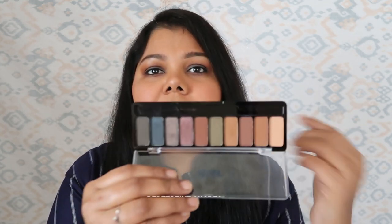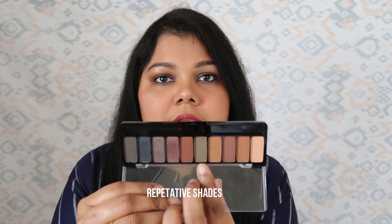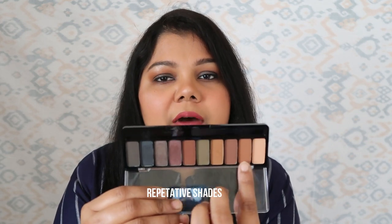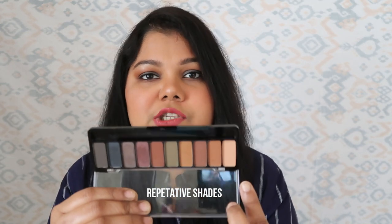I have used this one, so I'm going to talk about this one. Complementary shades to create versatile looks. Again, I would not totally disagree with that point, but after this green, if you see, the shades look very good, but after this green I really don't know why all the four shades so close to each other are lying down next to each other.